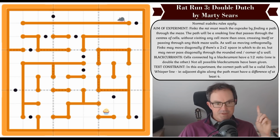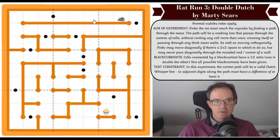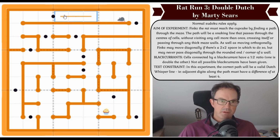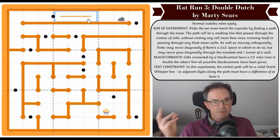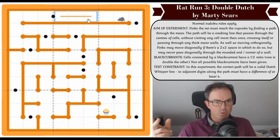Now, perhaps it's worth, at the start, outlining the one secret I know about Dutch whispers lines. I only know one, basically, and it's an extrapolation of a German whispers line secret. So let me go to my path drawing tool again. Let's say Finkz goes into these 3 squares. Now, because of this requirement that the digits oscillate, if you like, in value, they have to have a difference of at least 4.